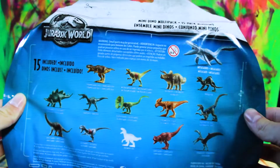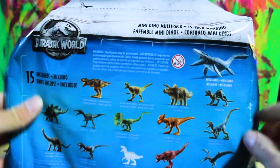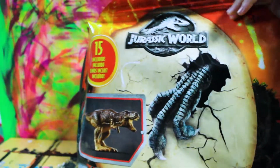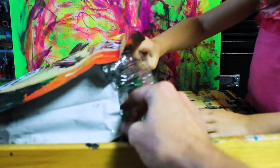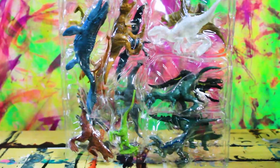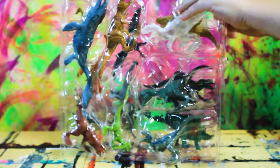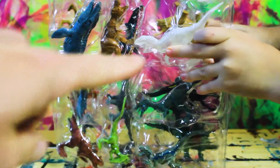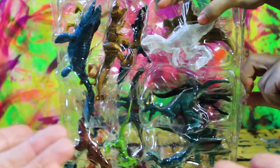So let's take a look at the back of the package. 15 dinosaurs waiting to be released. Time to tear into them, Baby Bottom Britches. One of the things that we should note is there's an awful lot of tape in order to get this thing out of the package, so be prepared if you go get one of your own. Once released out of the package, we can see all of the dinosaurs encased in a very clear amber. Actually, it's plastic. We see the Indominus Rex, we see the Tyrannosaurus Rex, we see the Mosasaurus.